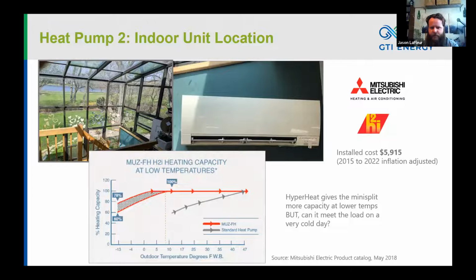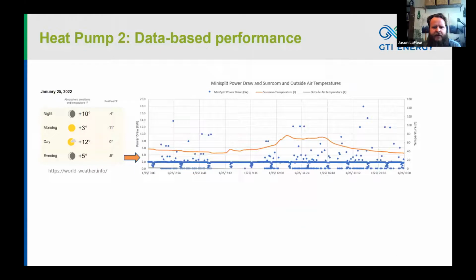And just to better illustrate, here's a chart from Mitsubishi showing, as a function of outdoor air temperature on the bottom, your standard heat pump in the gray sort of dropping off on capacity. The amount of heat that it can put out isn't as high at lower temperatures, but a cold climate rated heat pump like this Hyperheat system was able to maintain 100% until about 7 degrees or so. That's when it looks like, on the chart, it starts to drop off after that point. And so the question was, how does it work on a really, really cold day?